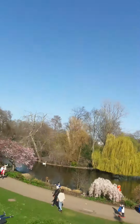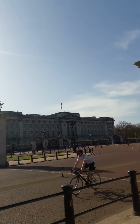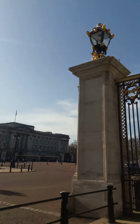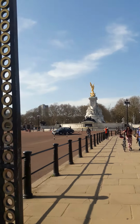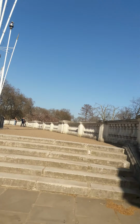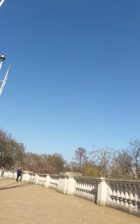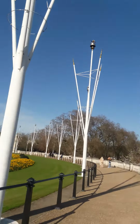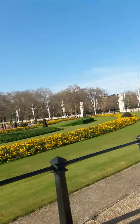and also the purchase of Buckingham House, or that building over there, which then became Buckingham Palace. Okay, that was bought for the use of George III's wife in 1761. Her name was Queen Charlotte. Right then, so later on again, between 1826 and 1827.